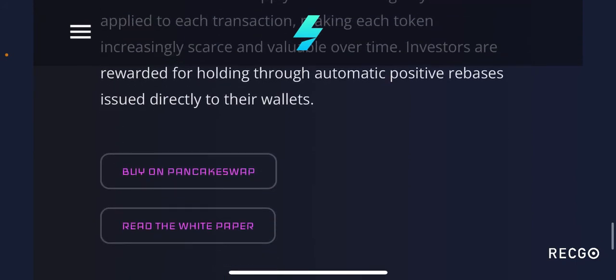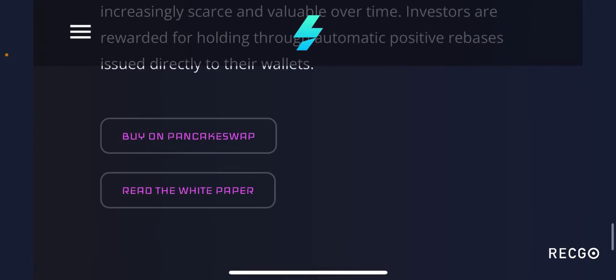You can buy this token from PancakeSwap because it's available on the Binance Smart Chain, and you can also read through the white paper, which I highly recommend you guys do, right? And at the bottom you have social media information that you can use to get up-to-date information about this project.